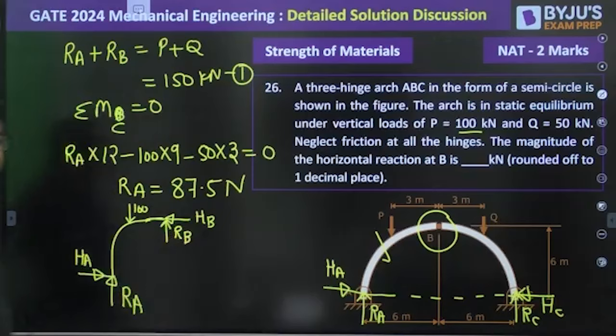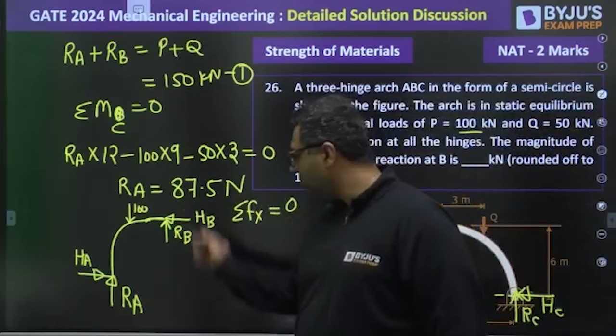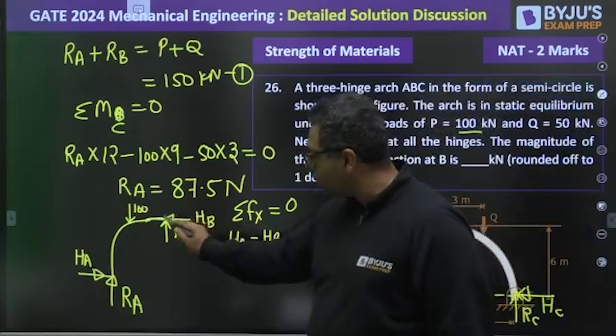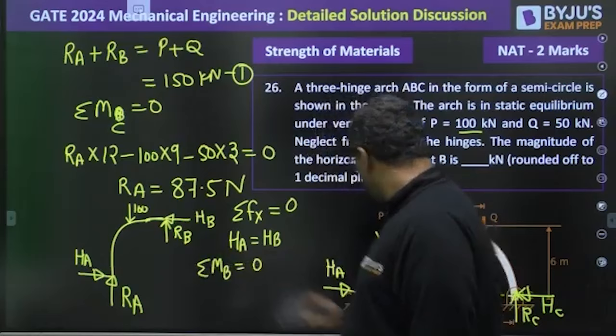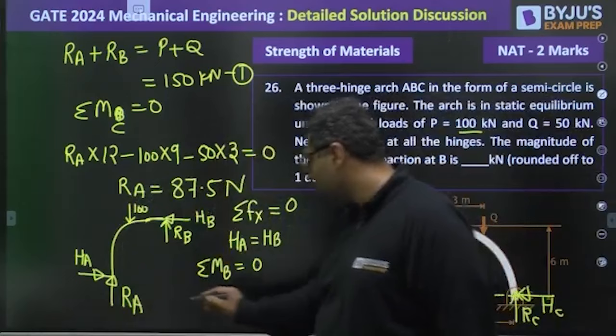So dear, if we go for the summation FX, summation FX will be 0. Equilibrium of this part will give us that HA is equal to HB. Okay, so here, as you know, B point is also a hinge. So I am taking the summation moment about B to be 0. This distance is 3, this distance is also 3. Because of RA, RA is creating clockwise, so I will write RA into 6.